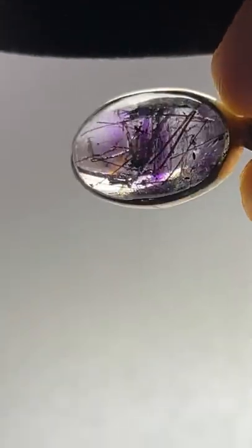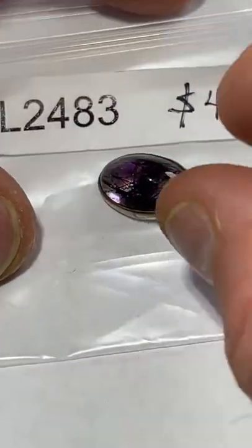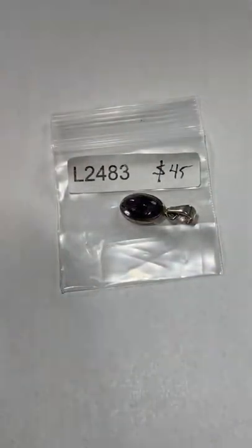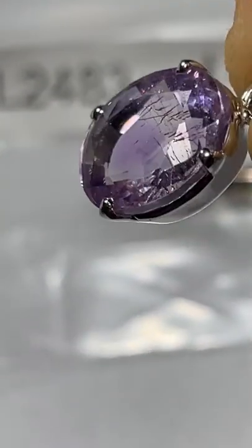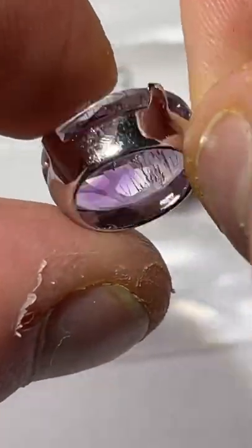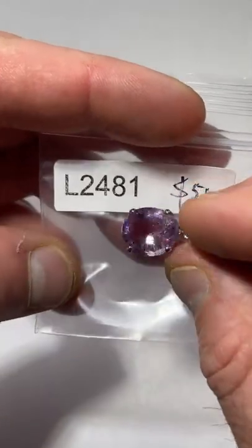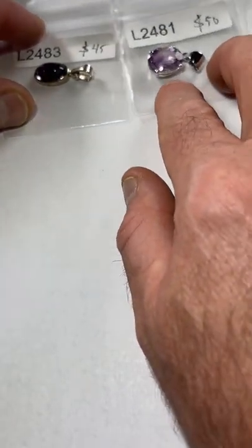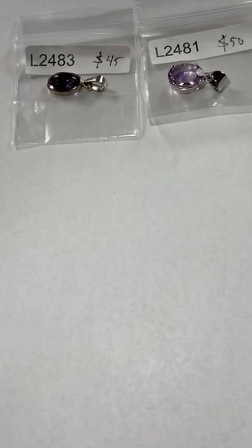It's amethyst with rutile. Also South Indian piece. That one's $45. Here's a Super 7. Some red needles up in the top there. You can see them in the back. And with the Super 7 going on up in here. $24.81. Got $50 on that one. It's so pretty. And the car says how very pretty.